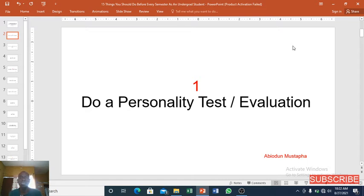Don't just rush and say, I want to learn a skill, I want to go and do this, I want to look for a job. The number one thing is to look at your current state in terms of your personality grade and personality measure. Through this, you can decide what you need to work on, the kind of career you need to choose, and the kind of things you need to build into. So do a personality test or a personality evaluation.